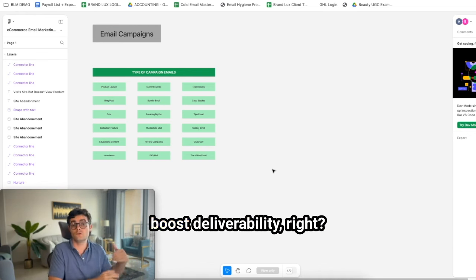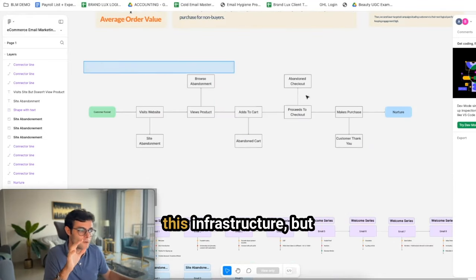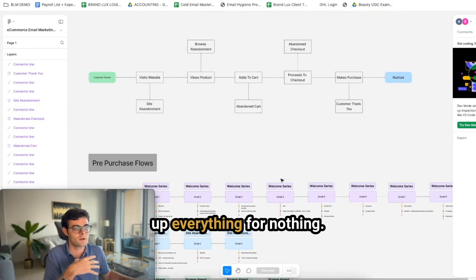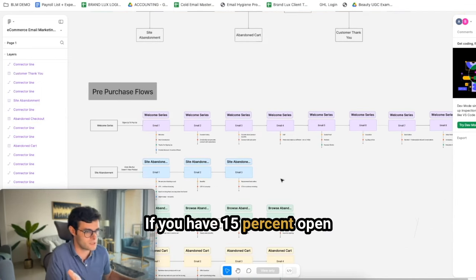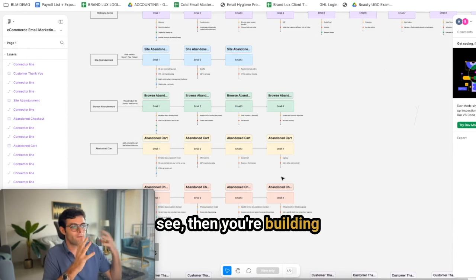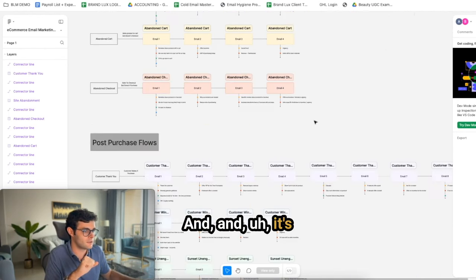And this is also going to boost deliverability, right? Because let's not forget that if you set up all this infrastructure, but you do not optimize for deliverability, then you set up everything for nothing. If you have 15% open rates instead of 40%, 50%, 60%, which is what typically our clients see, then you're building everything for nothing, right? So we have to be smart at this, and it's quite important.